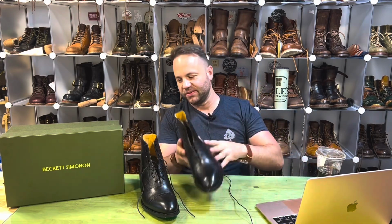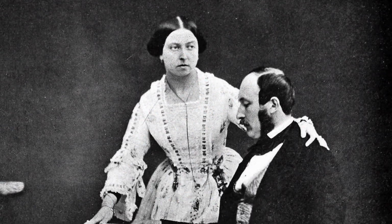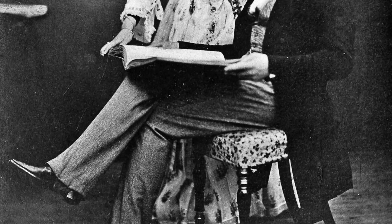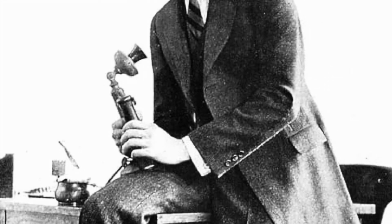So the history of the Balmorals is really cool. They were designed originally for Prince Albert as a walking boot. Prince Albert was looking for a walking boot that he could wear both on the grouse moors of his Scottish estate, Balmoral, and which would look suitably stylish indoors as well.